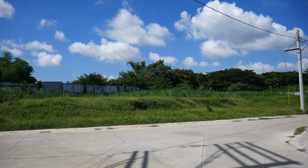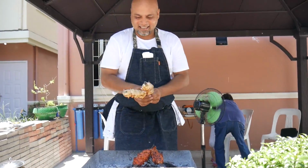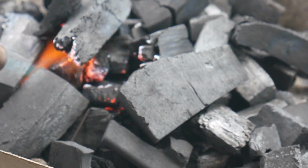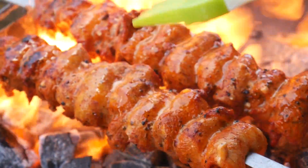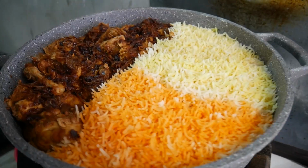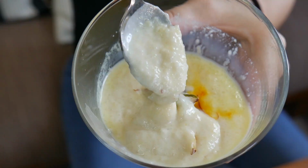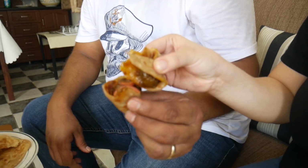Good morning, you guys. We just arrived here in Cavite City as we were invited by Chef Vikram to his home. He's gonna be cooking some northern Indian dishes the traditional way, using charcoal and wood fire. And for the rest of the dishes, he will be using traditional spices and ingredients. I'm really excited. So get ready for some spice because today we're gonna have traditional northern Indian food. Let's eat.